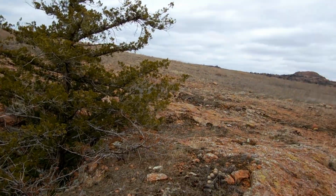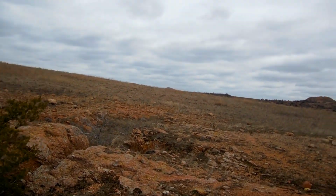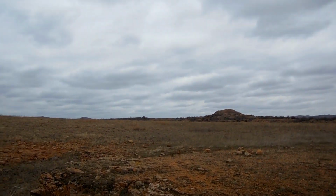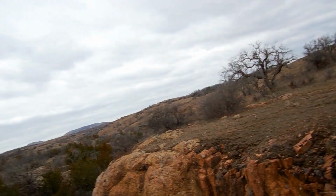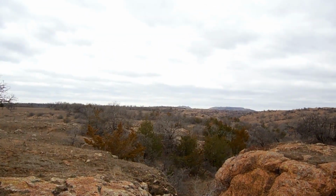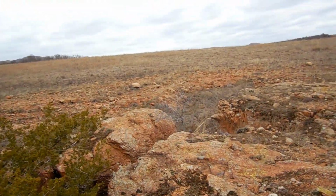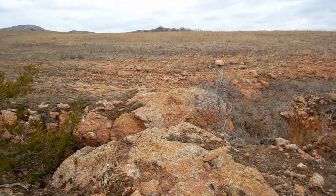This is interesting. I'm hiking west of Little Baldy. You can see Little Baldy right there in the distance. I'm about, in a straight line, about a mile from the camp. There's a gorge that goes through this area. It goes over to Burford Lake and Lost Lake. It's kind of interesting. You see right here where the gorge starts.